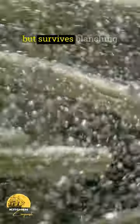It's sensitive to heat, but survives blanching because it's exposed for only a brief moment, which is why it's very important to rapidly cool afterwards.